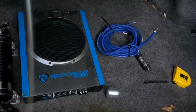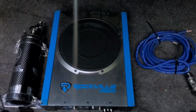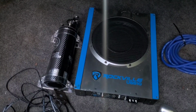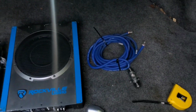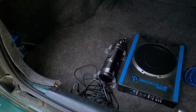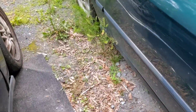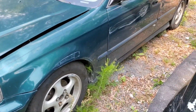But let me show you what I found in this car that I took out. Now that Rockville is kind of weird because that's an amp and a subwoofer. Of course, the wiring kit. I did get a dash cam out of here, and it has a backup cam. I'm gonna probably just leave that on. And it has lowering springs. As you can see, the car is lowered a little bit. It's okay. It's not bad. But for $300, I really couldn't complain too much about the car.